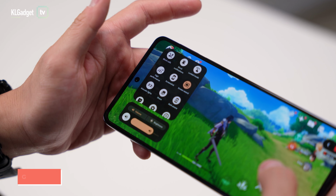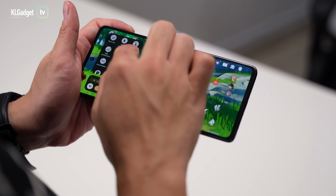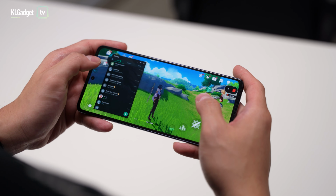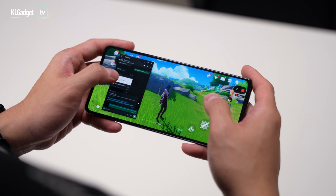It also has a game time feature that gamers will find useful for an uninterrupted gaming experience, while being able to stream the game to Twitch and screen record gameplay with very minimal lag. You can also launch your supported messaging apps such as WhatsApp and Discord in a floating window if you want to quickly chat with your teammates without getting out of the game.